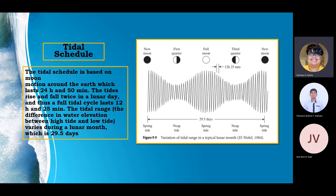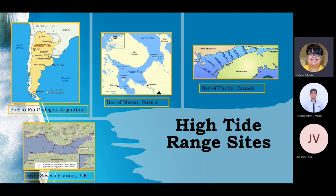So next, high tide range tides. Tidal ranges vary with the location of the Earth, profile of the shoreline, and water depth. High range locations are more suitable for tidal power generation to better justify the installation cost.